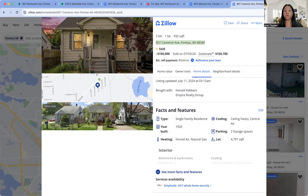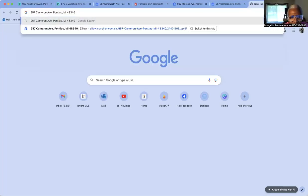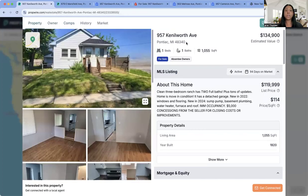This has a 2-car garage. I don't see it, but it's probably there. It's okay, we'll just adjust for it. Let's see how far away it is. Y'all know my Google hack. And make sure we aren't crossing any major roads. Okay.